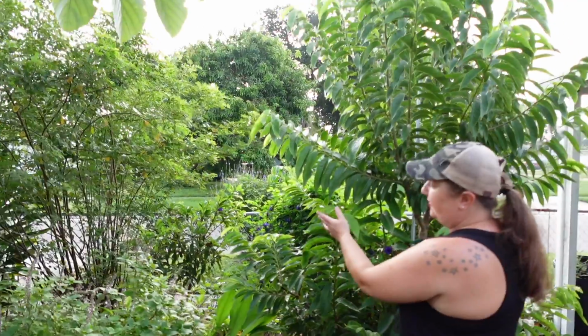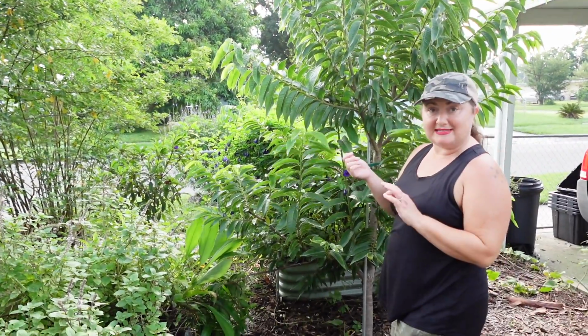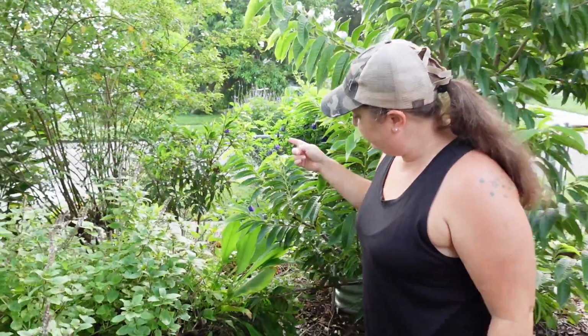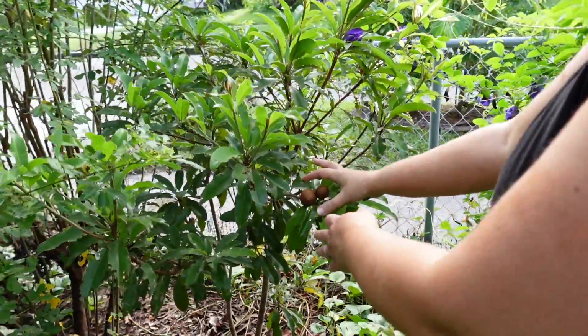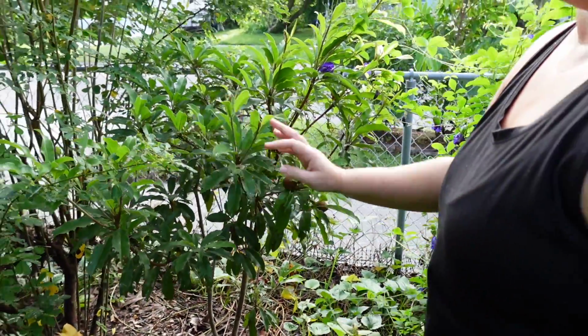Here we have another custard apple. We don't know the variety of this one, but we had it last year and it tastes like raspberry yogurt. It was so delicious. And then back here is another sapodilla. This is Molix. It's got a whole bunch of them on there.